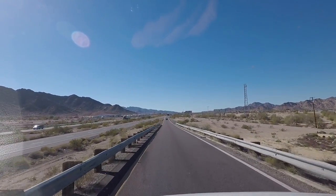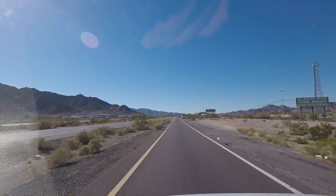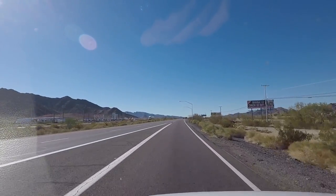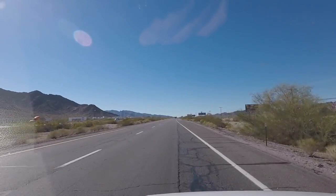Okay, I'm holding a camera on the dash. It's pretty windy out and I didn't want to roof mount it. I don't like traveling over 65, 70 miles an hour with a camera on top. Too expensive to lose. But it's still pretty good footage. You can see this is looking straight through the windshield.